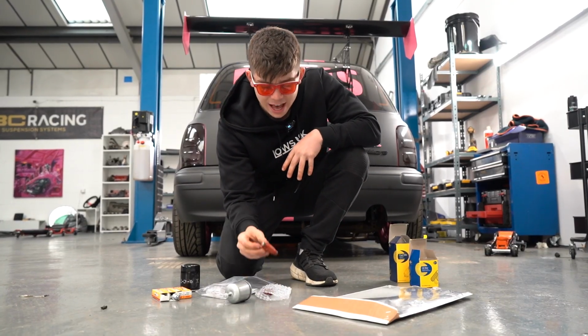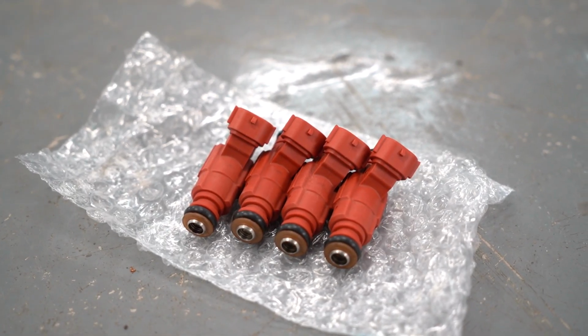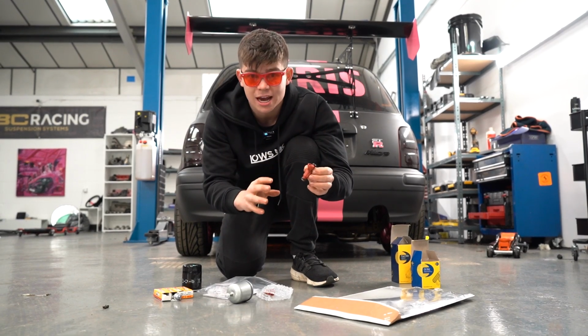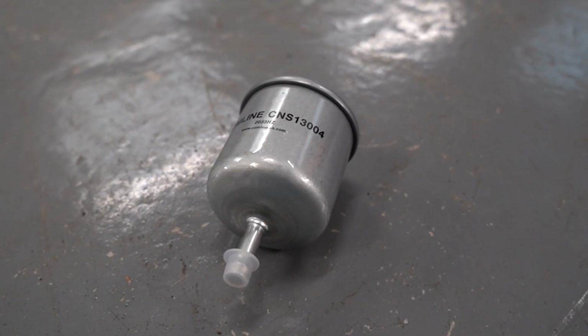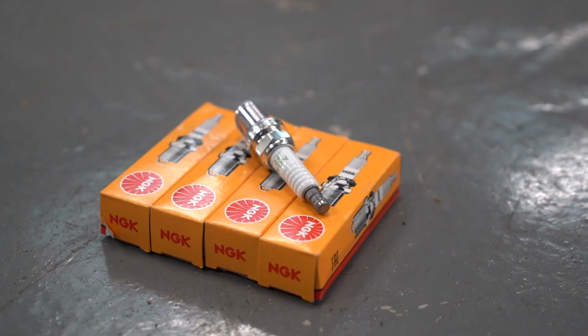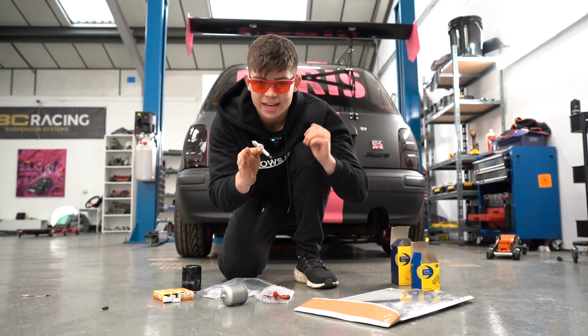So let's quickly go and have a look at all of the parts we've ordered to go and solve these issues. So to start off with, we have the QG18DE injectors. These have been ultrasonically cleaned and refurbished. These are the same ones that are in Boris at the minute, but these are in far better condition. We also have a new fuel filter, and we have NGK spark plugs. These are way better than the Bosch ones in there at the minute. It's just a nice upgrade.